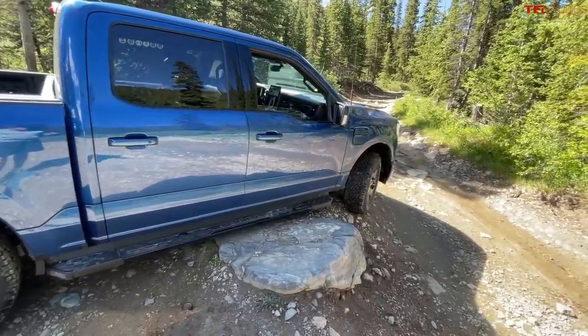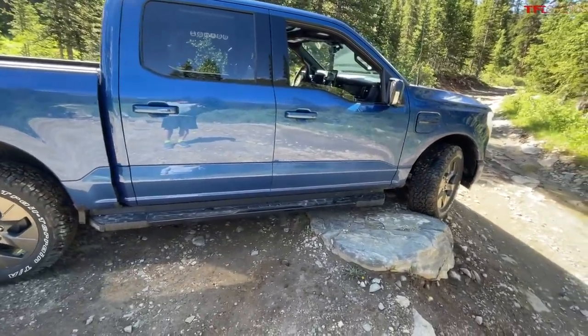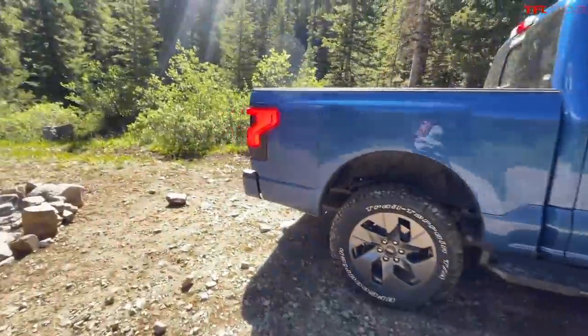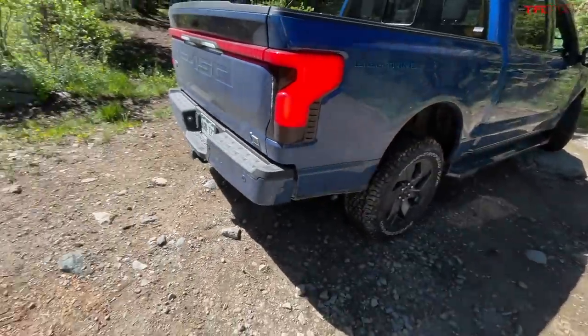Yeah, go. Perfect. You're going to run over this big rock with your front tire. It's okay. Keep going. You're going to hit a rock right now. You're good. You're going to go over the rock. It's fine. All right, hold on. I'm going to move a rock for you. Okay, come on. Come back. Yeah, you got it.